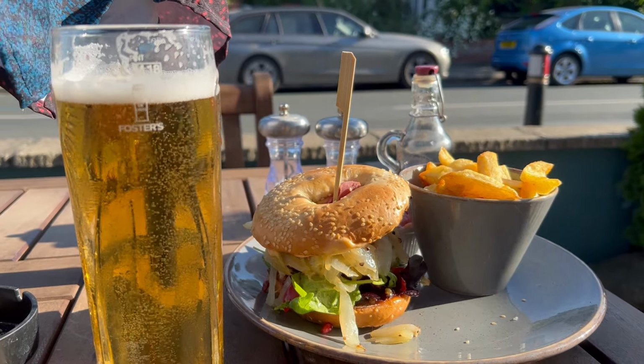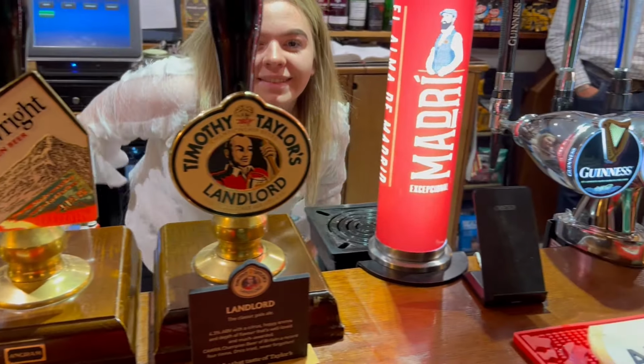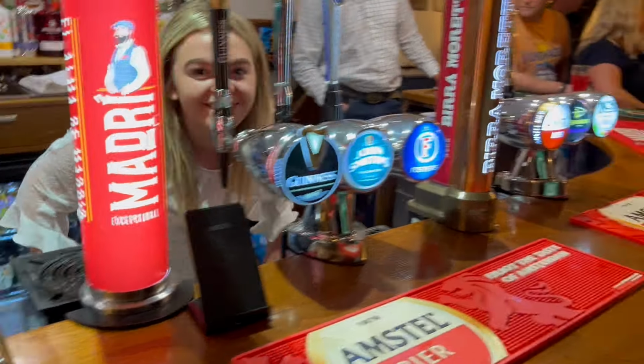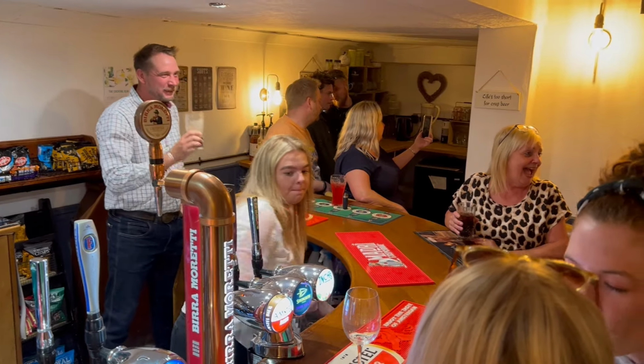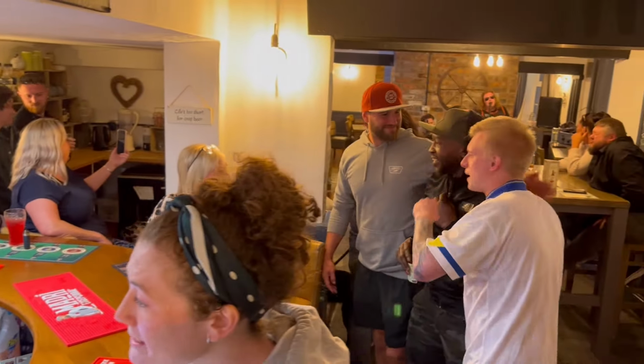And yes, I'm drinking a Foster's. Get over it, guys, because there's plenty of other beers to choose from. What is the barmaid doing? I don't know, but it's a really fun place to be. Real locals pub, all ages.